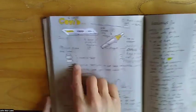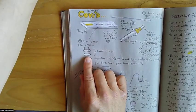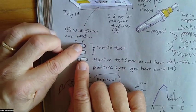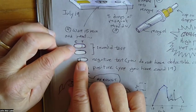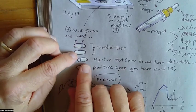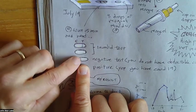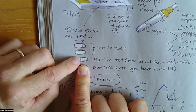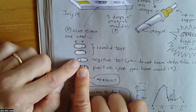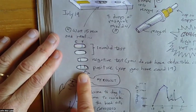So I test it, and here's what you get: a little vertical bar by the letter T. There's a T and there's a C. If there's nothing by the C, then you did your test wrong. So you need to put in enough liquid that the C one lights up. And if you get something that looks like this with just the C bar, then you're happy. You don't have detectable COVID. But this is how my test looked that morning.